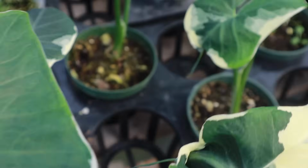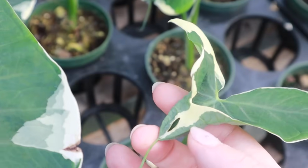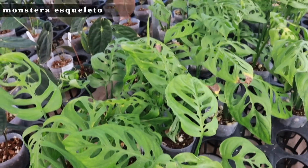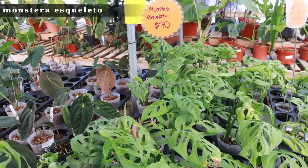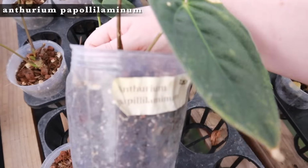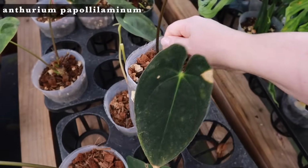But then when they get bigger, they have the little drainage hole. It's like a little cut. Do you see that? So cute. Got some amazing escaletos here for $70. Ooh, what are these? I'm not even gonna try and pronounce that, there's too many letters.